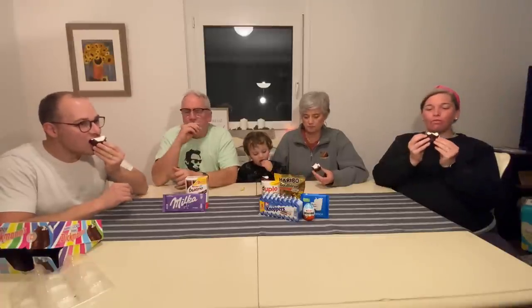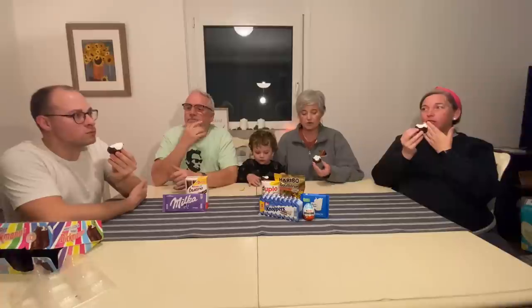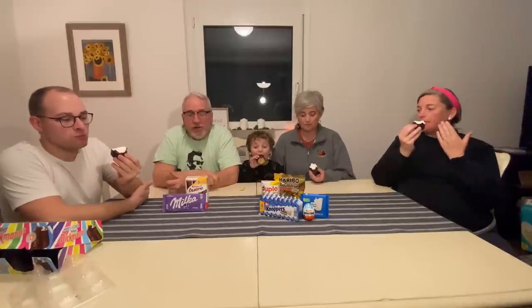It's good. I don't like that wafer on the bottom just because it's soggy. I don't know how you can do it without a wafer. You have to have it, I'm sure. I don't think you could. But I just don't like that texture of the wafer. That cream is very light and fluffy. That's very good.